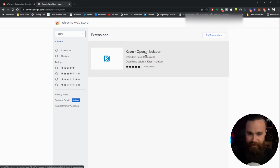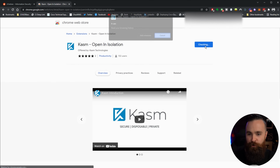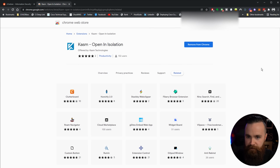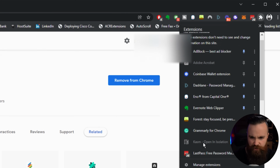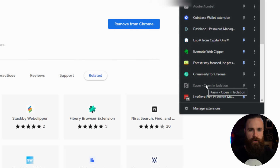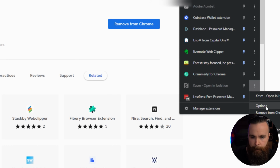There we go. I love the tagline, open in isolation. In fact, Cameron told me about that. It's pretty cool. Anyways, we're gonna click on add to Chrome, click on add extension, and it's added, but not quite done yet. We've got a few more things we have to configure here. We're gonna go up to our puzzle piece, which stands for extensions in Chrome. We're gonna scroll down until we see Kasm, which is weirdly grayed out. It makes me feel weird, but it's fine. We're gonna click on the 3 dots and click on options.